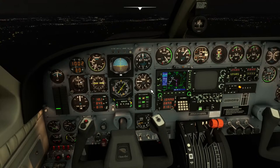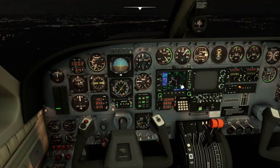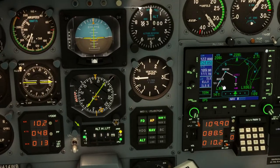DME. It's actually increasing now, but it's because we're flying away from the ILS, which is to our left and a little bit behind us, which is perfectly normal. It starts decreasing once we start turning left from Lima Exit 06 India.